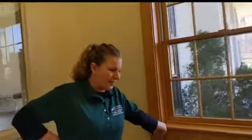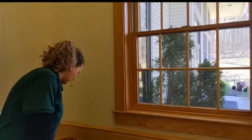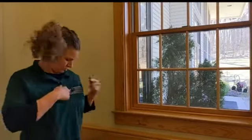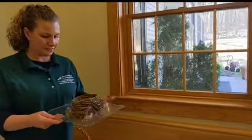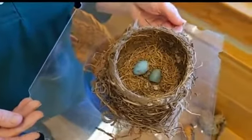We do have some other birds in our area that are nesting at this time of year in early April. One of those birds that you might see starting to get going is actually our state bird, and also on our logo here, the American robin. So the American robin, I have some stuff here from the Barnes Nature Center for you guys to kind of check out, which is neat. You can check out this nest of the American robin.